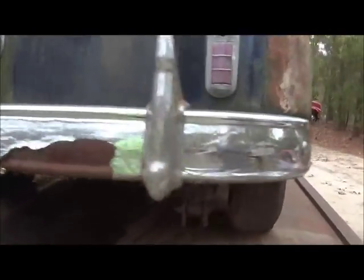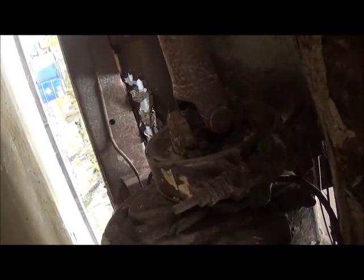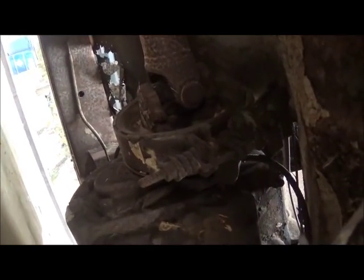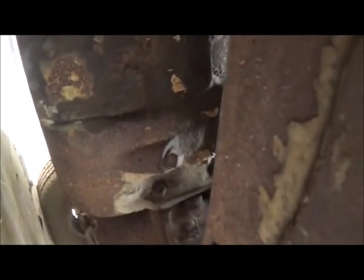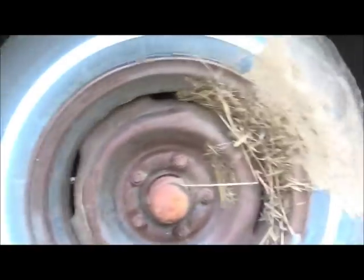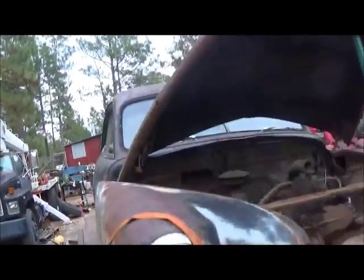That transmission that's in it is definitely not a car transmission. If you can see that, and luckily the holes in the floorboard let some light through there. But that's a big Granny Gear 4-speed with a PTO cover on the side, so I guess we could put a winch on it. But that's definitely not stock, and I would assume out of a Dodge truck, I'm guessing.